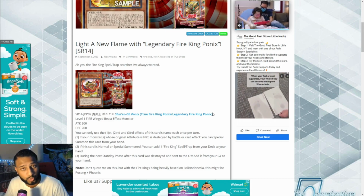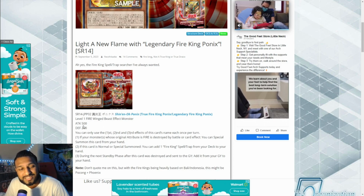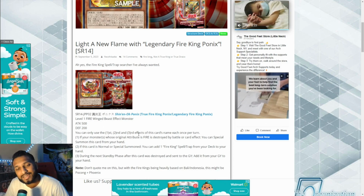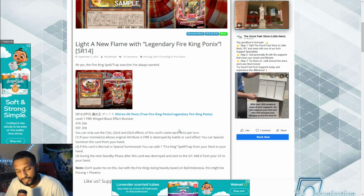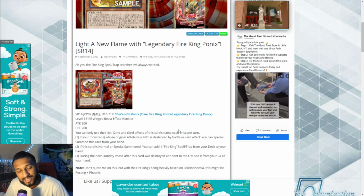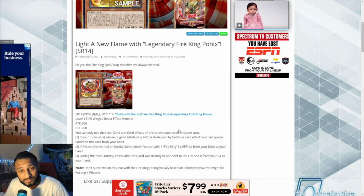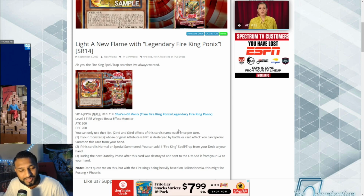Whatever that name is, sure. But it's a 500 attack, 200 defense monster, and you can only use the first, second, third effect of this card name each once per turn. Now, we're going to take a look at each effect of this card, but let me just say, right off the bat, you're going to be like, goddamn. So, let's look at the first effect.